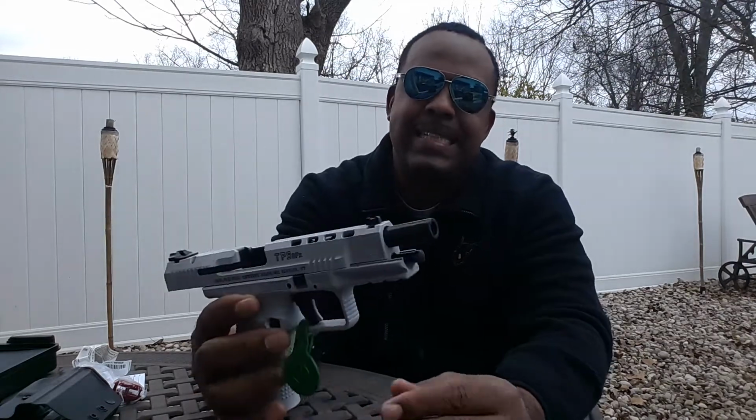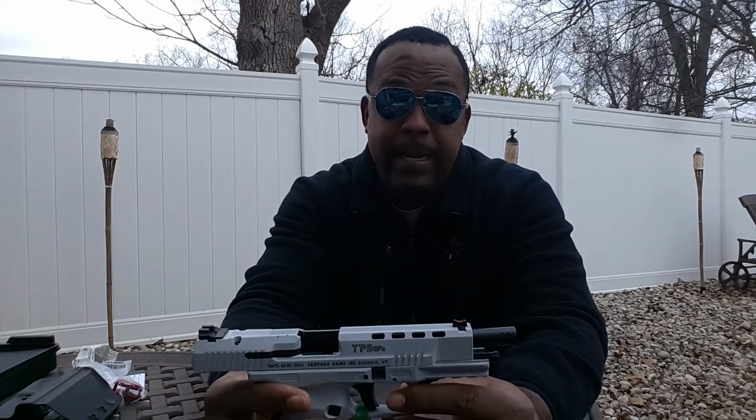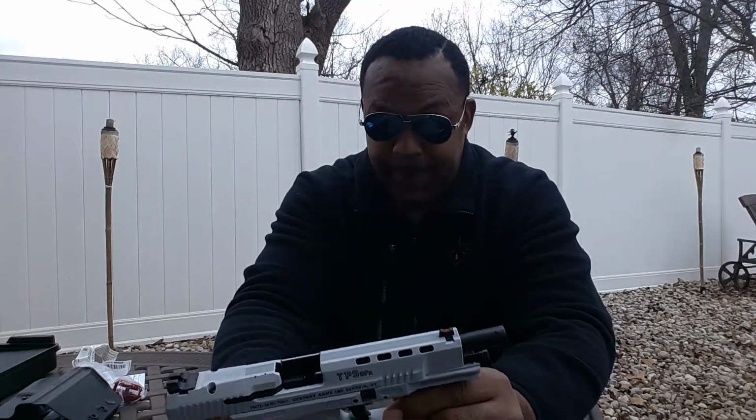Now they call this the Whiteout, the Canik Whiteout, but it's not quite white. It's more of a cement grayish, and I was looking for the white. Now it could be the glasses. But it still looked good to me. You know what I'm saying?